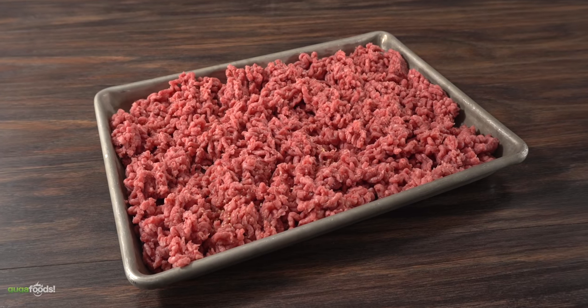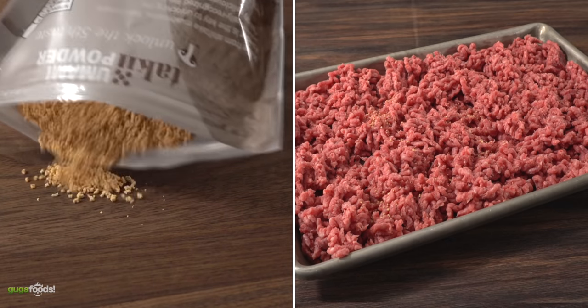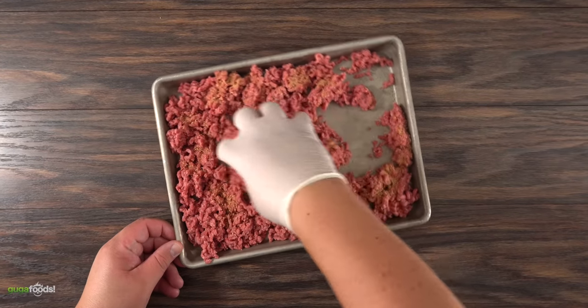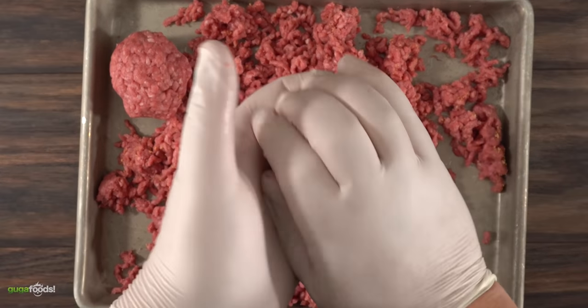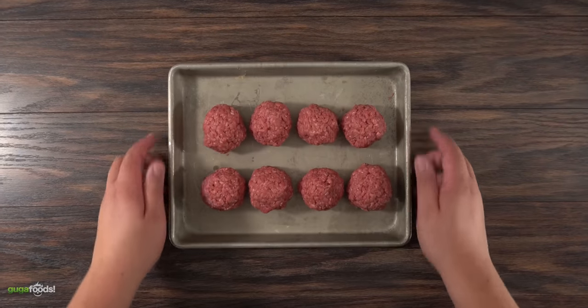I first started with the umami powder, and I threw in 2 tablespoons of it. Remember, we have about 3 pounds of meat, so hopefully this will be good enough. I mixed everything well to combine everything together, and then I made balls out of it. I kept each individual ball at 2.5 ounces. At least to me, that's the perfect ratio for smash burgers, which is exactly what we're gonna try this on. As you can see, once I was done, this looks ready to go.